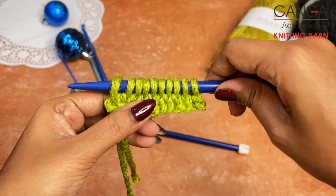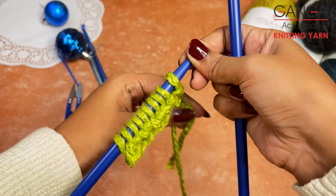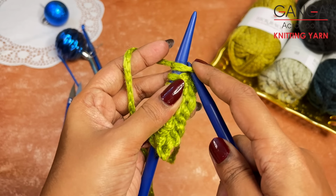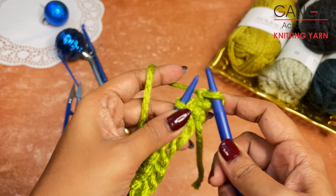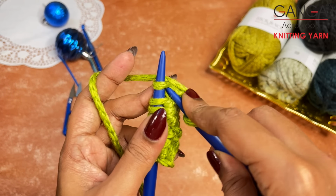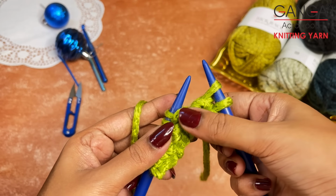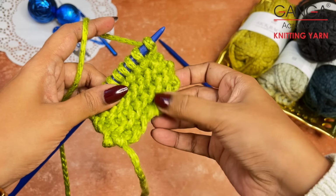If you wish to continue, you can flip the needle and again we can start from the beginning. So insert your needle in the first loop from front to back, wrap it around your working yarn, scoop it to the front and push it down. Again, insert your needle front to back, wrap it around the working yarn, scoop it to the front and push it down. Continue making these to how many ever rows you wish to make. I have made 4 to 5 rows of knit stitch.